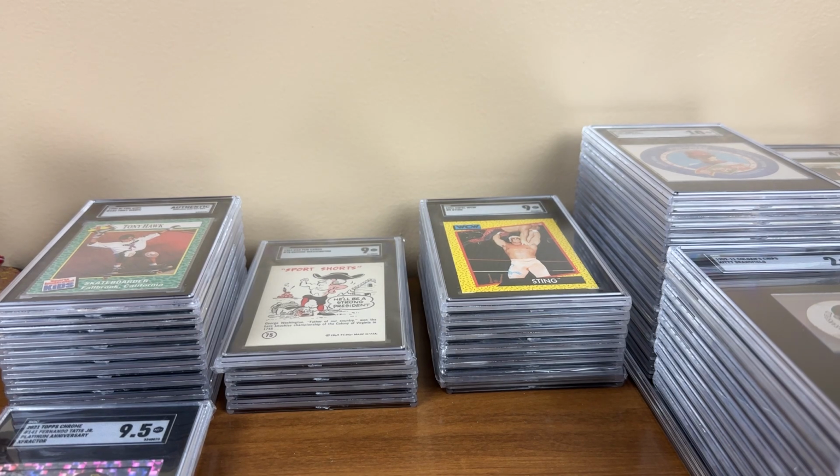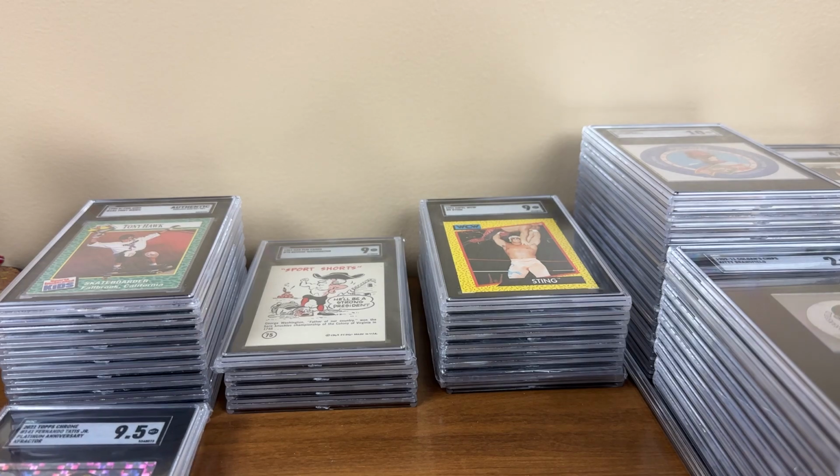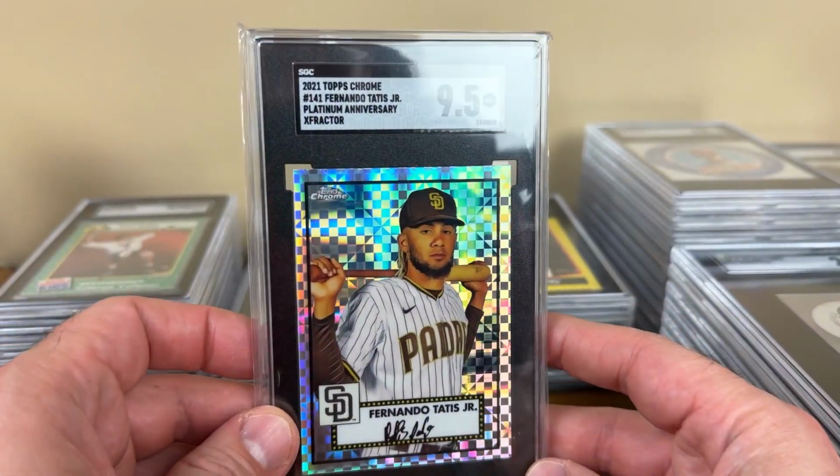A lot of this is going to be stuff that's graded just for people's collections, so they're going to make various choices. Me as well. I do have a stack of stuff that is being graded to be resold, holdered to be resold, but a lot of this is stuff from my personal collection. So we're going to get started with a couple cards for Lee.